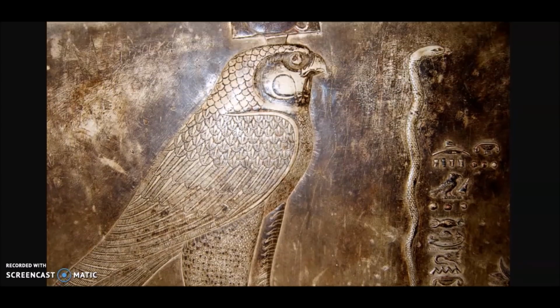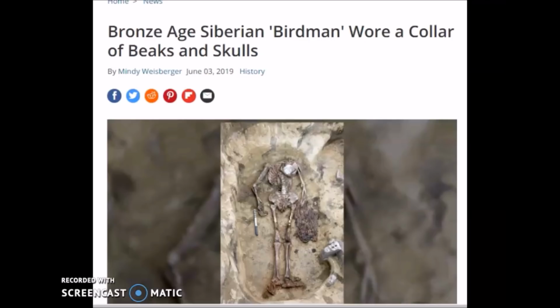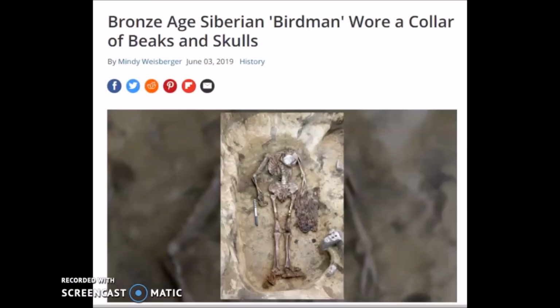A lot of symbolism in the Temple of Dendera, and I've covered that, but the falcon and the serpent here in Egypt, certainly connected. Now this comes from Live Science from June. It says Bronze Age Siberian Birdman wore a collar of beaks and skulls. This guy was found in Siberia, seemed to be a ruler and connected with birds and had that symbolism. And it's pretty much the same as the guy found at Cahokia, the rulers coming from the Aztecs and the Mayans, and also from Horus from Egypt.